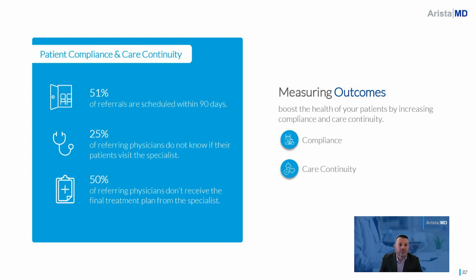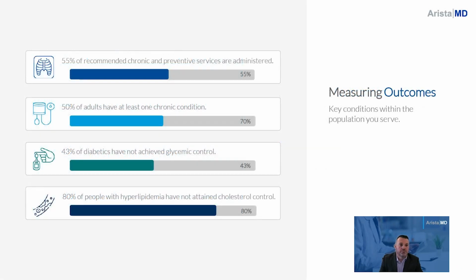Compliance and continuity are reduced when patients fail to make an appointment or attend the specialist appointment. Only 51% of referrals are scheduled and attended within 90 days. Care continuity is simplified with an eConsult. You always receive diagnostic guidance and treatment advice when using an eConsult. Referral volume is also an appropriate metric for measuring compliance and continuity of care. Key conditions with the population you serve.